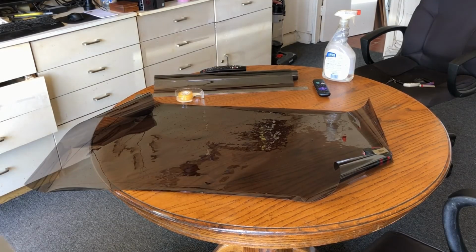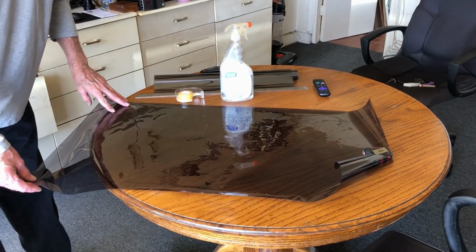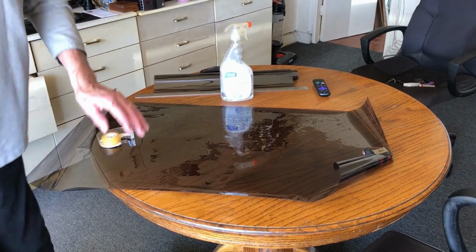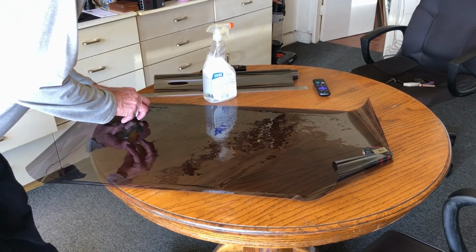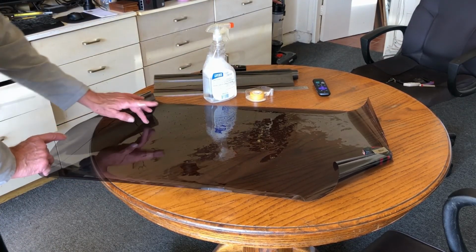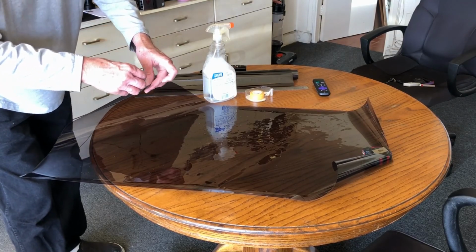All right, so I got my soapy water, I got my Scotch tape. I'm gonna go ahead and open the door so it's open when I go there. Here's the tricky part. Scotch tape. Start at this edge here. Put on one side, one on the other.